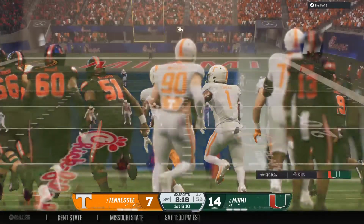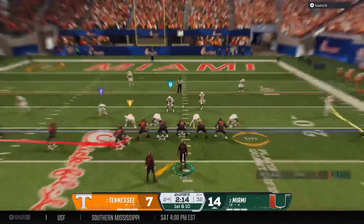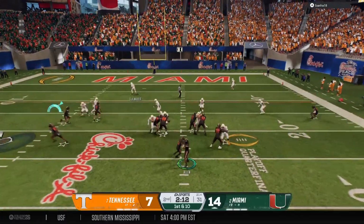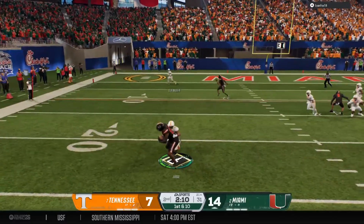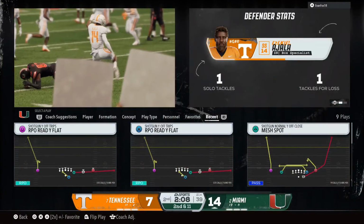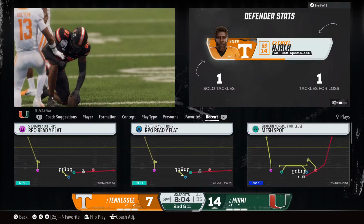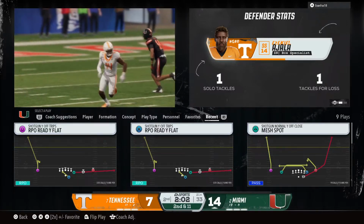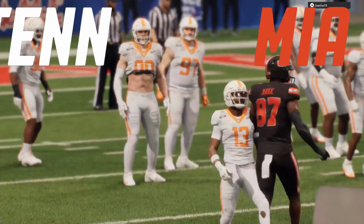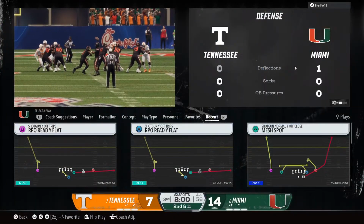Big runs like this are just demoralizing for a defense. It's one thing to give up big plays over your head against a pass game. When teams can run the ball, pick up yards like this, it really affects a team's mental psyche and their confidence. They'll start to see some missed tackles following a play like this. We've reached the 2-minute timeout. We'll see if the offense here can build on this lead before the break.